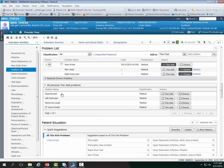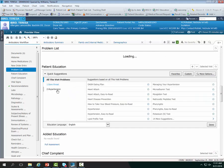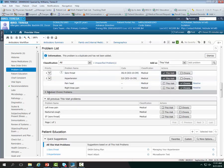So if I open that, these are all the problems that we've added on different encounters for this patient. So if I wanted to use one of those, I could pick it from here. I could add it to this visit, or I could add it to chronic. So it used to be called historical, now it's called all previous this visit problems.